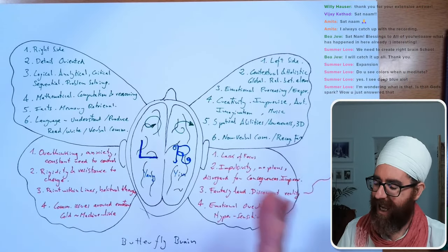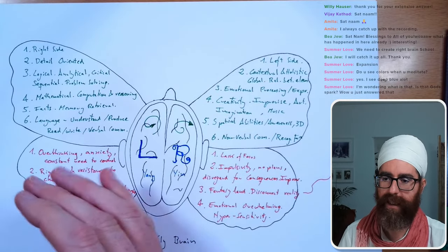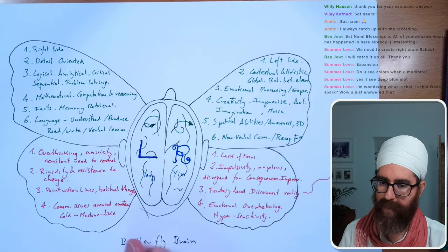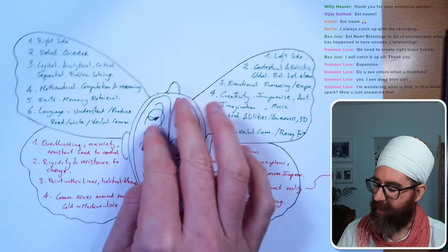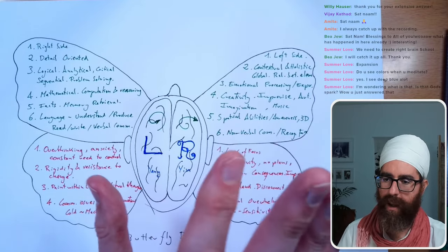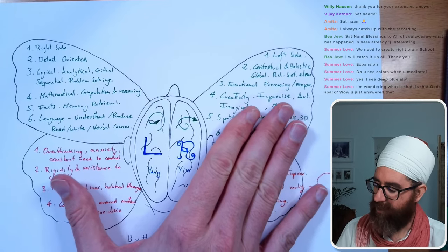So, where are we? I think it's enough. I think we've done enough about the brain. We've covered the two hemispheres, the properties that it has, this beautiful butterfly brain, and the higher functions, and also the challenges when we are overly in one or the other of the two hemispheres, and why we should want to balance them. This is a lot about the cortex of the brain. Even though the emotions are also a lot about the limbic system, we will talk more about the hardware, about the physical structures of the brain.